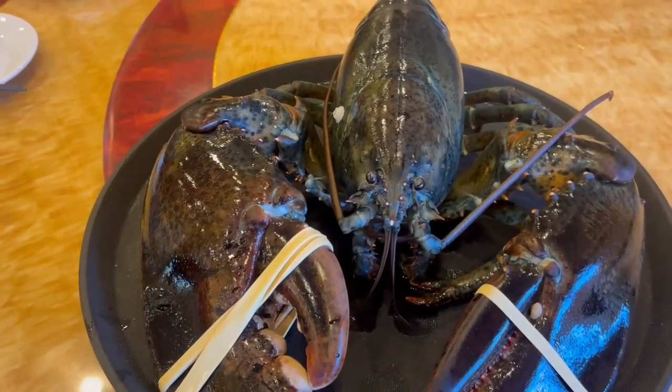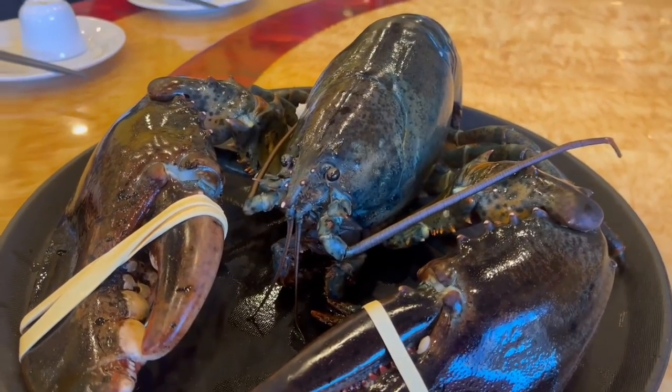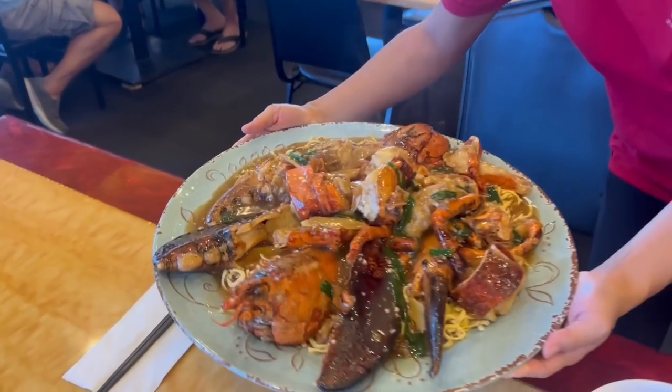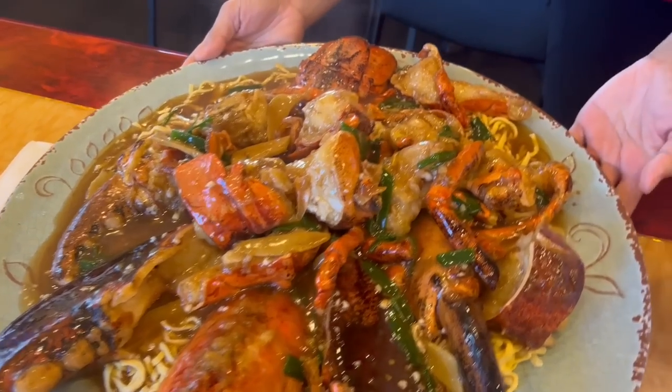Alright guys, look at this lobster. It's a 10-pound lobster, fresh. They've got aquariums here. Oh my gosh. Cannot wait to eat this. Looks so yummy. Alright guys, here it comes. Oh my gosh, look at that massive lobster plate. Wow, looks amazing. Thank you so much.